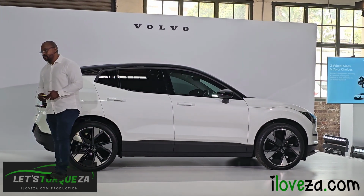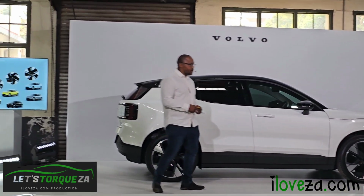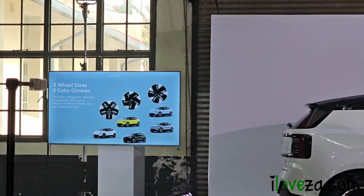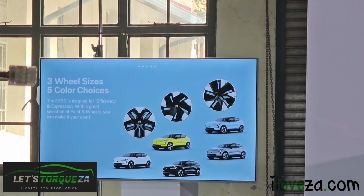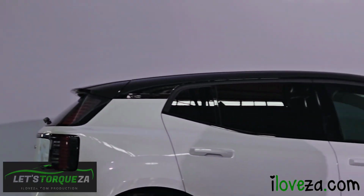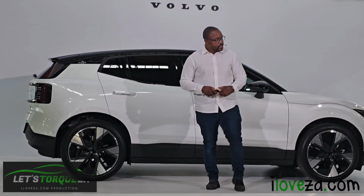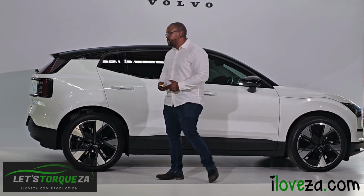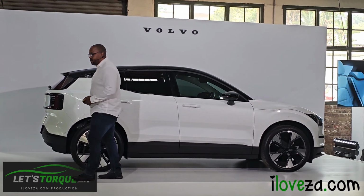Okay, let's talk about the wheels of the vehicle. We are giving our customers great option and variety on the EX30. You get an option of up to 5 colors, including the moss yellow that is going to come into South Africa a bit later, as Rebecca already mentioned. But we have 3 different types of alloy wheels. So you have your 18-inch alloys, your 19-inch alloys, and these beautiful 20-inch alloy wheels on the EX30.